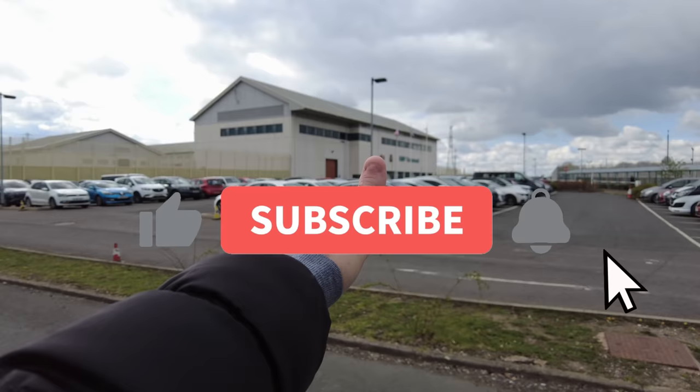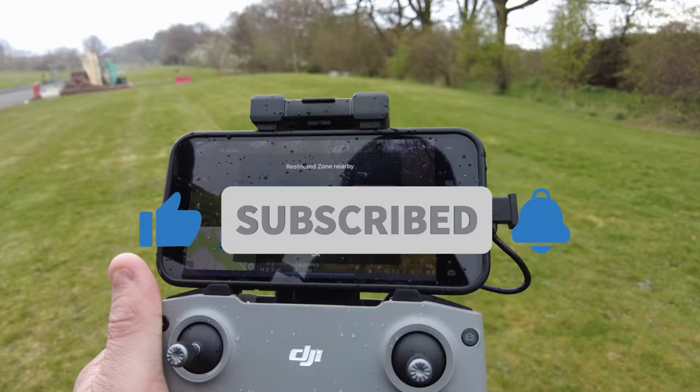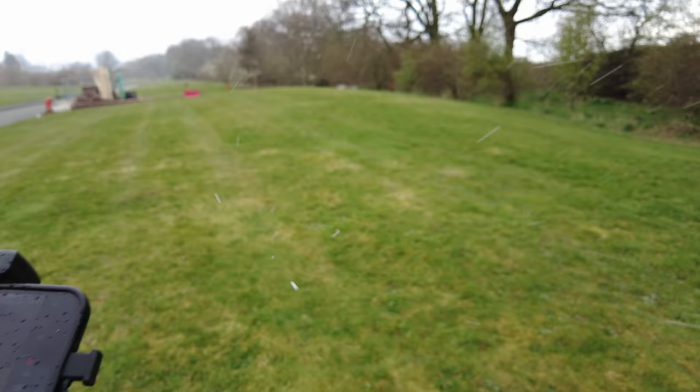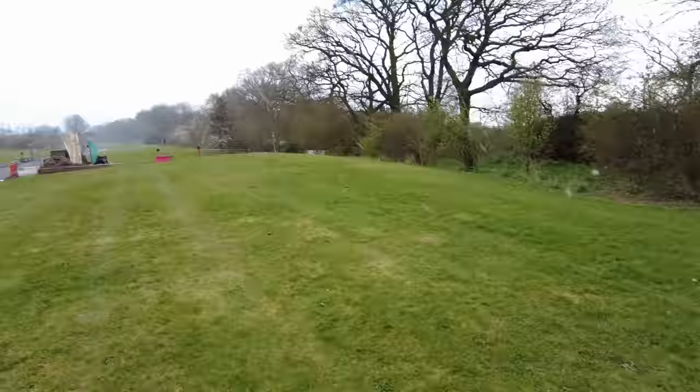So we've already checked on drone assist and we know we're outside the restricted zone. But look, the DJI app actually tells you that there is a restricted zone nearby. But luck would have it that it started to snow again. And it's not ideal conditions, but we're only going up and down. We're not traveling far. So let's do it.